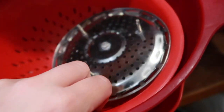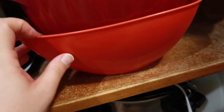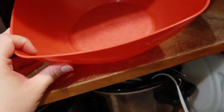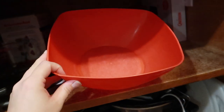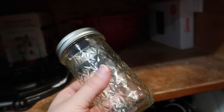Let's see in here. This is an Instant Pot steamer, and then we have our two strainers and this bowl, which honestly, what do you think about this bowl, babe? Now that we have the metal ones, keep it? Go ahead and get rid of it. Yeah, we just got those metal ones I showed you, so I think we're going to get rid of that. This we don't need. We'll just get rid of that.